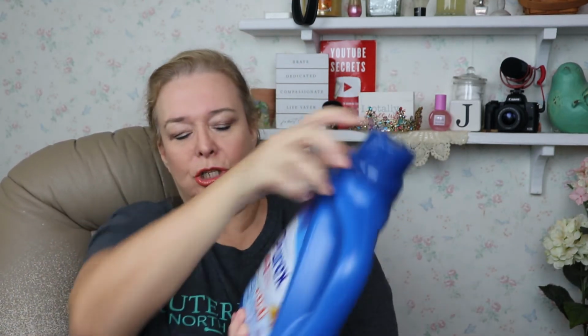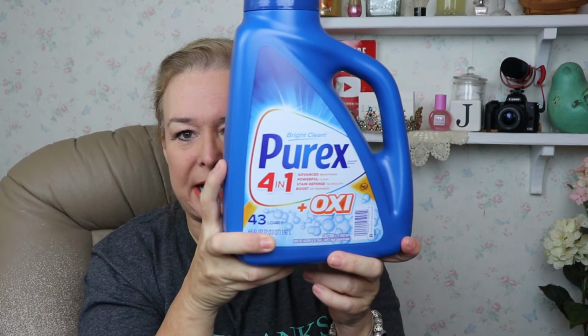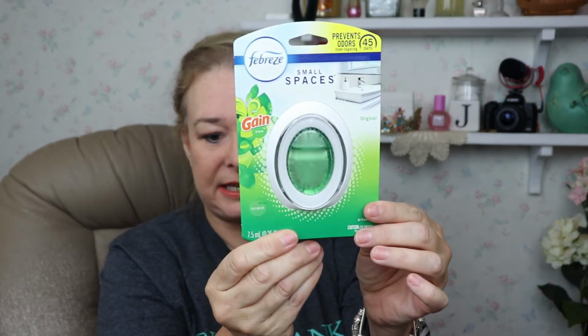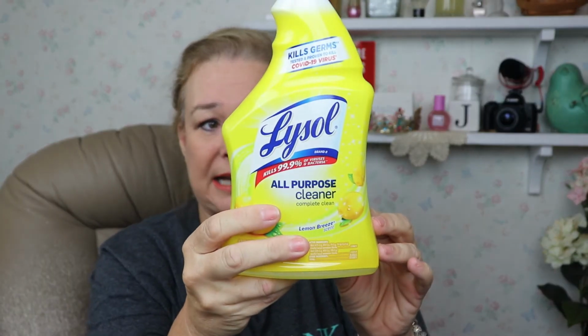I got two of these medium-sized Purex, and this is the 43 loads. I got two of those, okay? Two Purex. Two of these Febreze, and one of these Lysol.